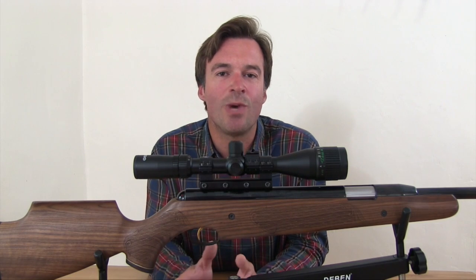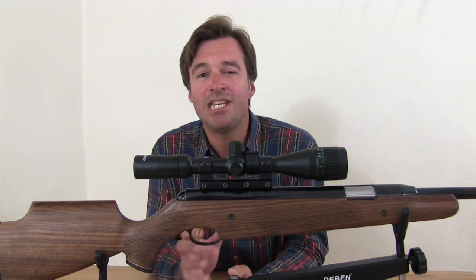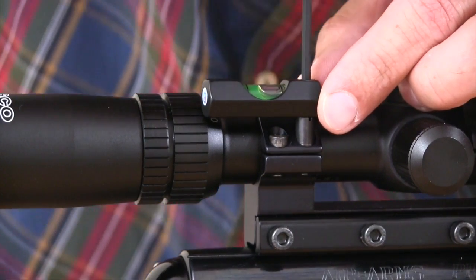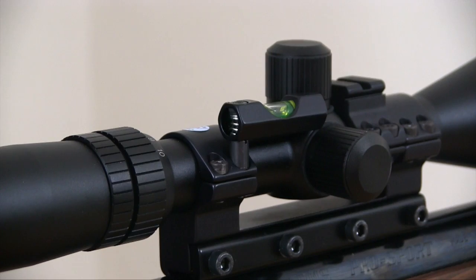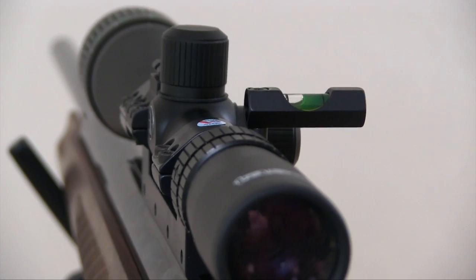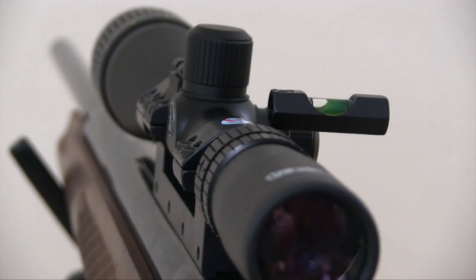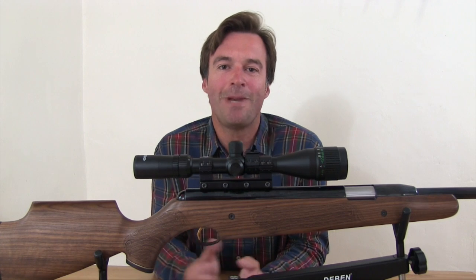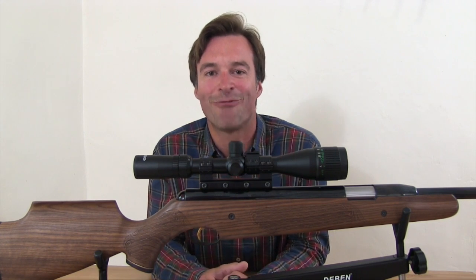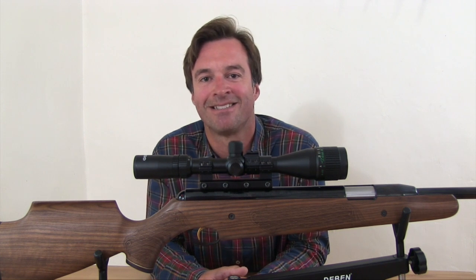SportsMatch also do a swing out spirit level. This clever little device screws in place of one of the top screws on the scope mount. It's unobtrusive and swings out to provide a level to ensure that you never cant your gun and always keep your scope and barrel vertically aligned. It's probably better suited to a target rifle than my hunting Springer, but it's still a really neat little piece of kit.